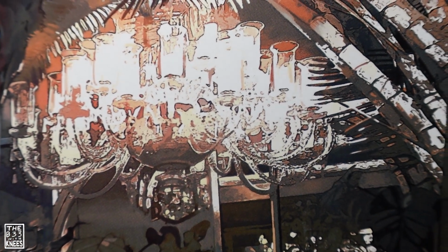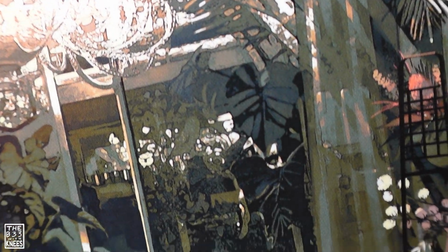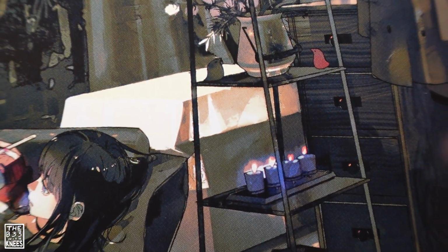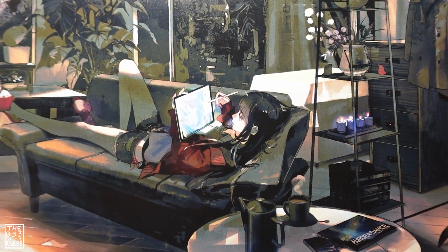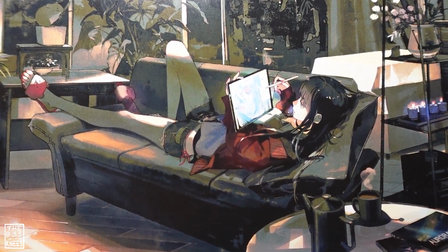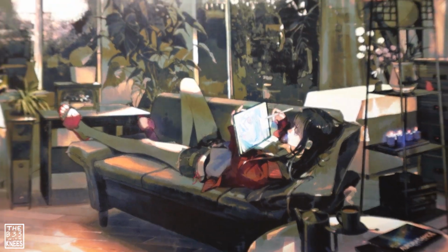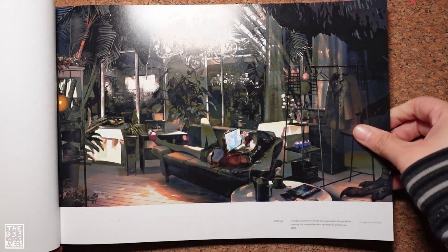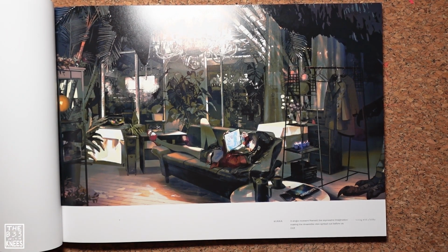Regardless of whatever tool he might be using, or even his own skill, it takes a serious ability to create all these shadows and lights, and he feels very aware of his environment in his pieces. I love every detail, like the clothes she's wearing, the way she's holding everything. It feels incredibly real. I really enjoy this piece. It feels comfy.